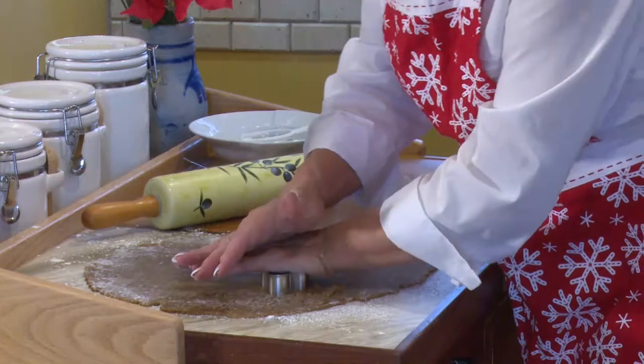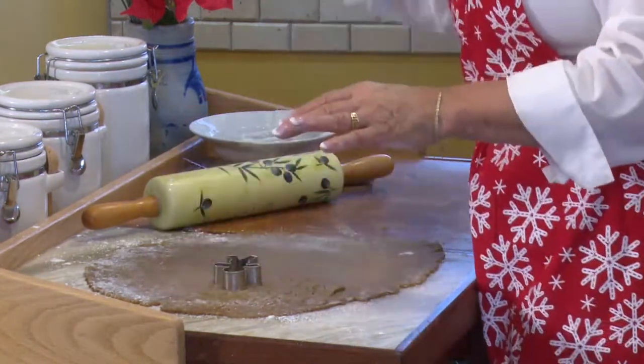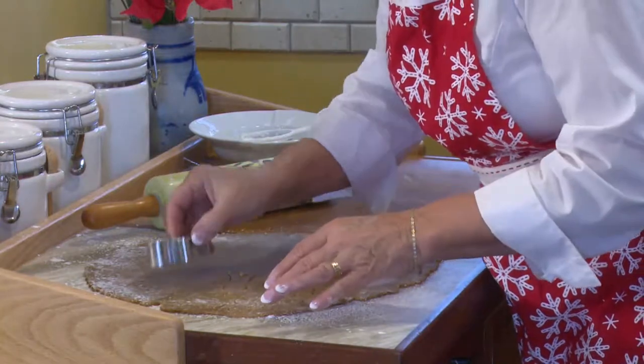And these will be ready to go in the oven right smartly. And they cool off fast, too. Well, if I put them outside, they cool off really fast.